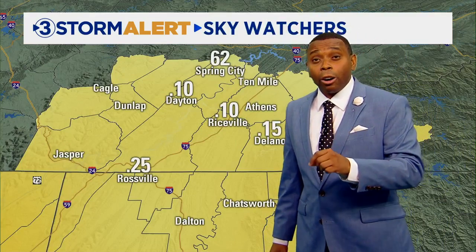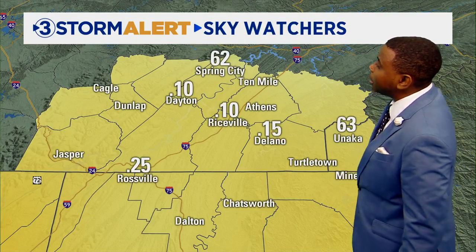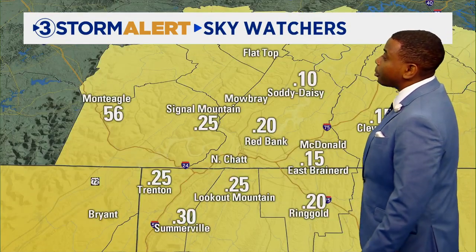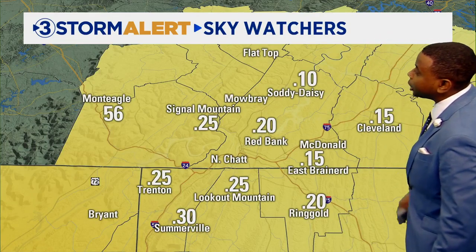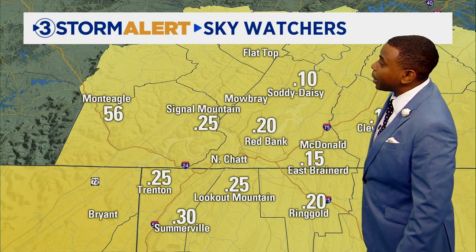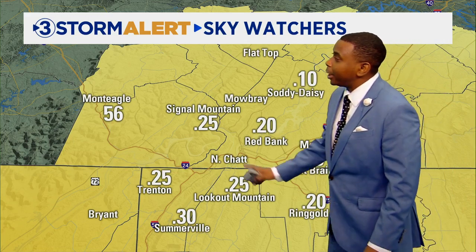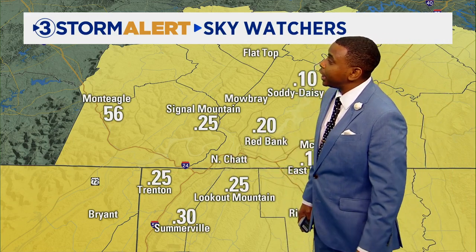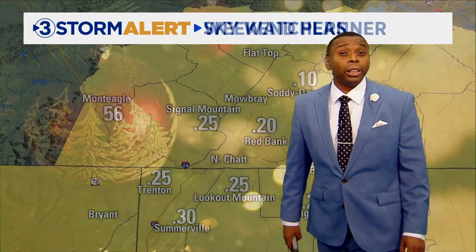That will fall on top of what we already saw earlier this morning, where we had about 1/10 of an inch in Dayton, Riceville, Delano, but notice 1/4 of an inch in Rossville, about 1/4 of an inch in Signal Mountain, 1/10 of an inch in Soddy Daisy, but about 2/10 in Ringgold, 2/10 in Red Bank. We had a little over 1/10 in East Brainerd, 1/4 of an inch in Trenton. Somerville had about 3/10 of an inch of rainfall as well, and 56 was your high temperature up on Mount Eagle.